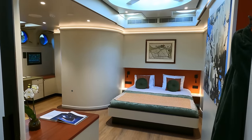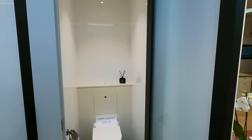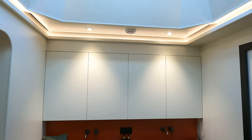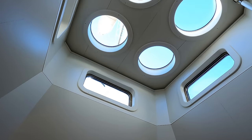Again, we see a great use of the indirect and LED lighting. There is a separate toilet next to a huge shower. These his and her sinks are located directly under the original hatch that would have once been used to secure the boat's bounty of fish.